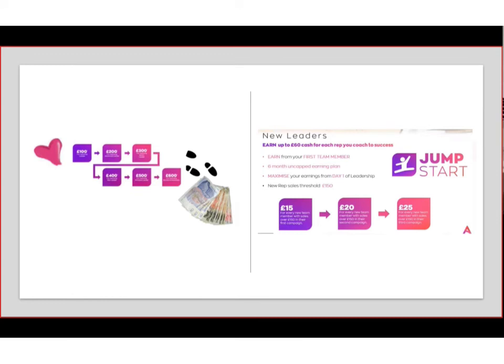So when you achieve leader for the first time, you will receive a £100 bonus. If you have got a leader in your network and they achieve leader, not only will they get £100, but you will get £100 for a mentor bonus because you've done a great job mentoring them along the way. Supporting your team through the calls that we're doing at the moment and having a look at building their sales in order to get you to the level that you want.